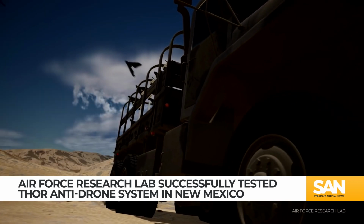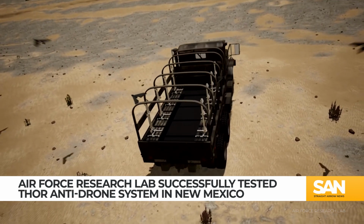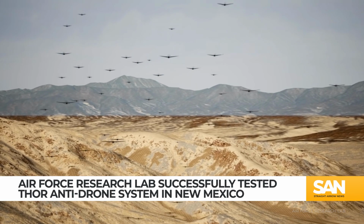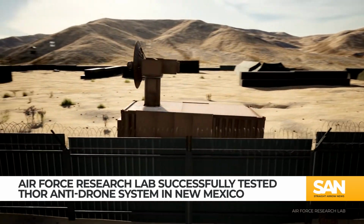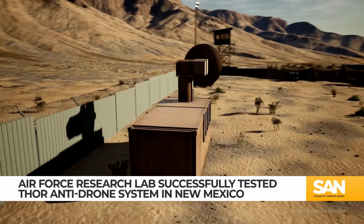Details were not released about what kind of drones were used in the demonstration or how many, but THOR's program manager said the weapon was effective against numerous targets that the system had never seen before. The U.S. Army is also invested in the THOR project. The AFRL said last year it's developing a follow-on system to THOR as well.